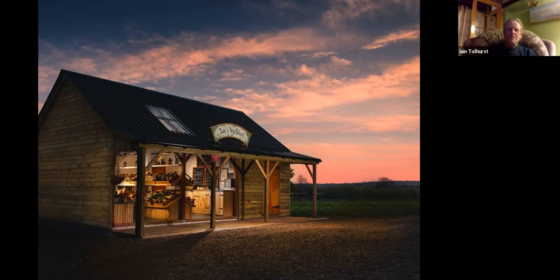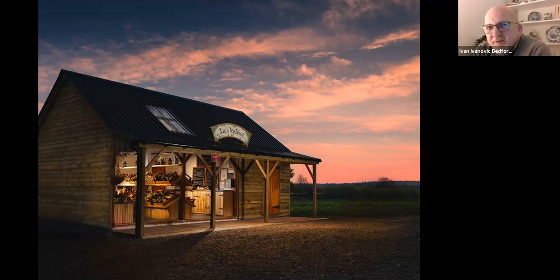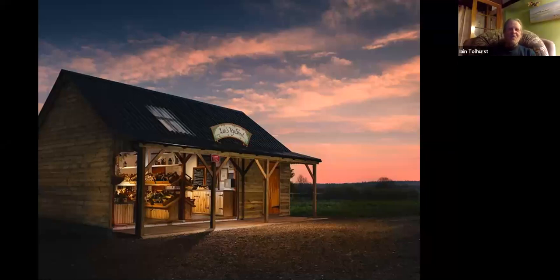It seems to me, I'm sure my fellow committee members wouldn't advocate cloning as such, but it seems to me that there's a case to be made for cloning Iain Tolhurst. What? Well, yeah, you wouldn't want too many of me around, I'm afraid.